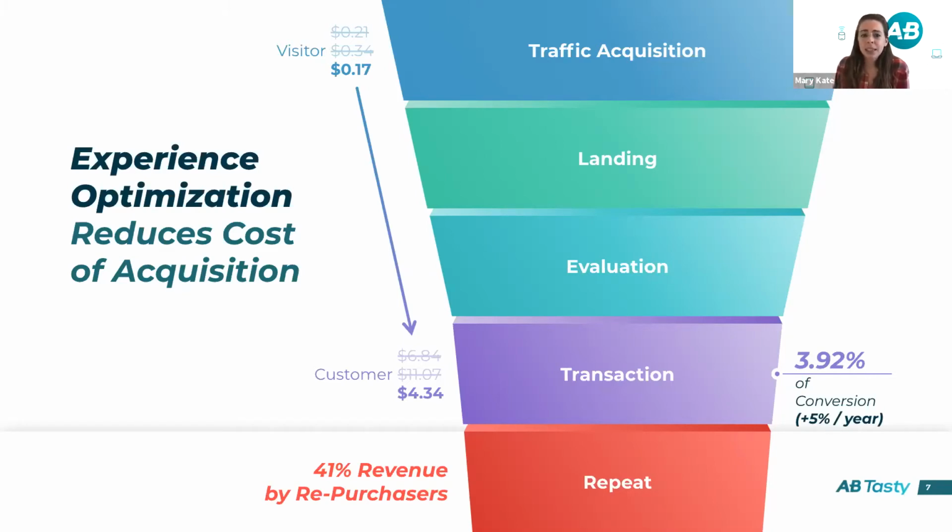So the cost to get people in that funnel is increasing every year. And ultimately the cost to acquire new customers is also increasing every year. But what we found is by optimizing the experience, you can drive that cost down to be more efficient with your spend and to get customers converting at a higher rate at a lower price.